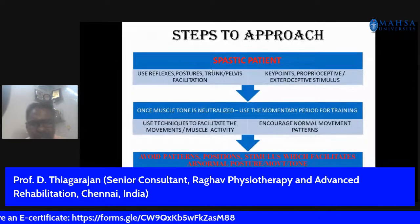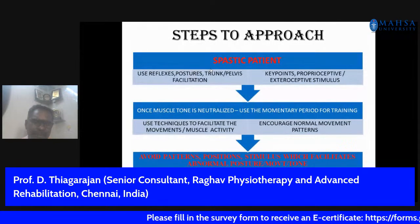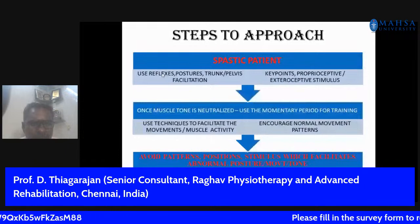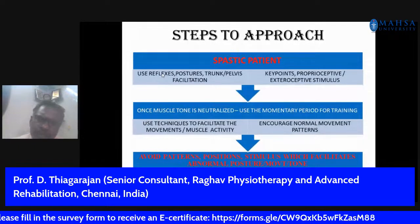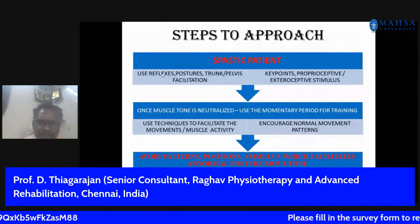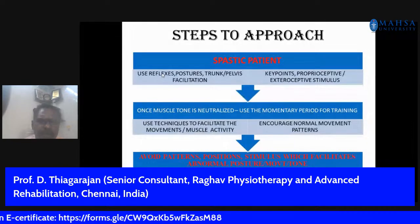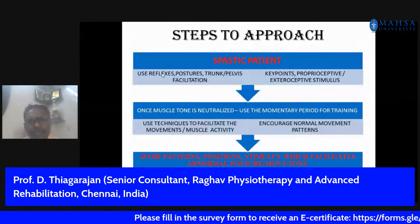To reduce spasticity is the first and foremost thing in a spastic hemiplegic client. Without reducing spasticity, no exercise will be beneficial. No exercise can be performed in the right way. So you should use again reflexes, postures, trunk and pelvis facilitation to decrease the muscle tone. What we used to do, again, we were depending on proprioceptive and exteroceptive stimulus. For a spastic client, our traditional physiotherapy says slow, gentle, sustained stretching, icing, weight bearing, stroking. So again, the traditional physiotherapy says the usage of proprioceptive and exteroceptive stimulus.